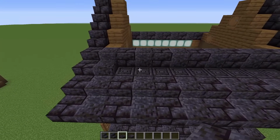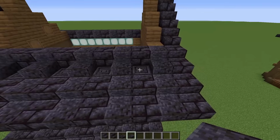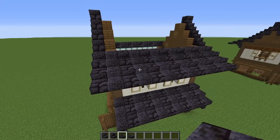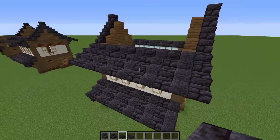So on the next level, grab your slabs again. We're going to put the polished where the polished lines are and the brick slabs where the brick lines are. So once you've done that, go ahead and do the exact same thing on the other side.